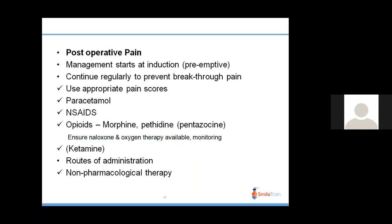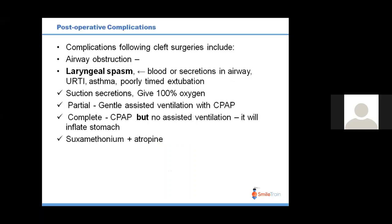Don't forget non-pharmacological therapy, and the parents should be brought in early so that they can cuddle the child and comfort the child, and this goes a long way. Cleft surgeries are not without complications, of which airway obstruction is the commonest.